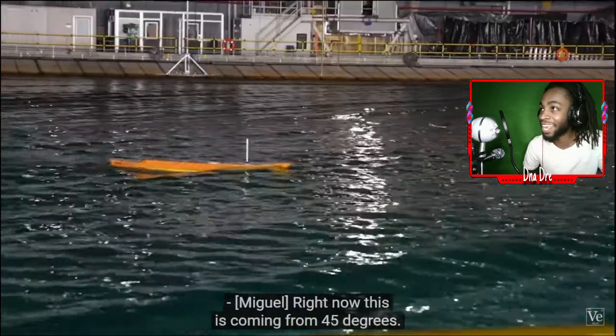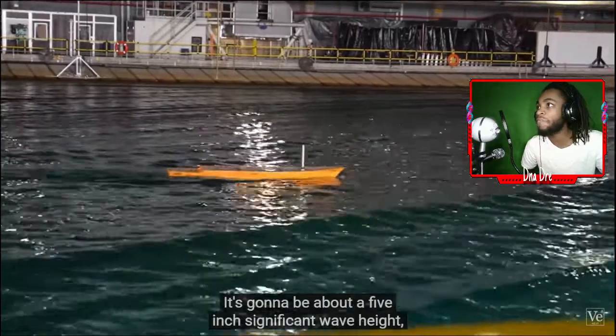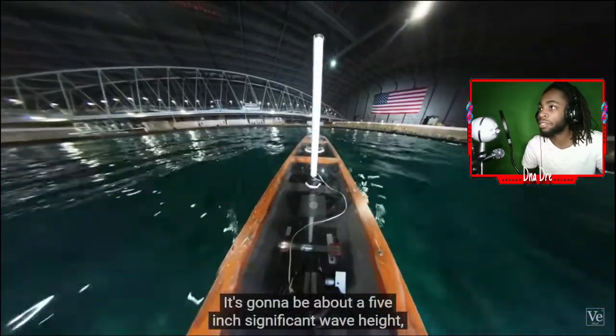They got them joints in there. Oh, of course they have it. That's the Navy. They got all types of shit.